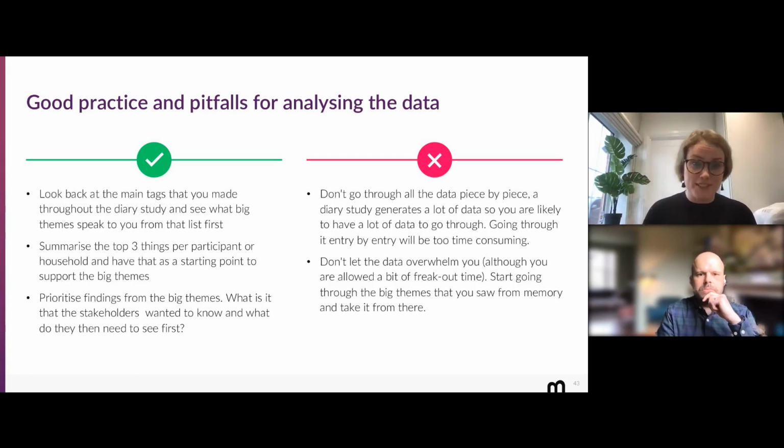However, some pitfalls. Don't go through all the data piece by piece. Trust me, that generates a lot of data, and it's going to take way too much time. Just like we say in user testing courses, you don't re-watch the whole session. It takes too much time. Don't let the data overwhelm you.